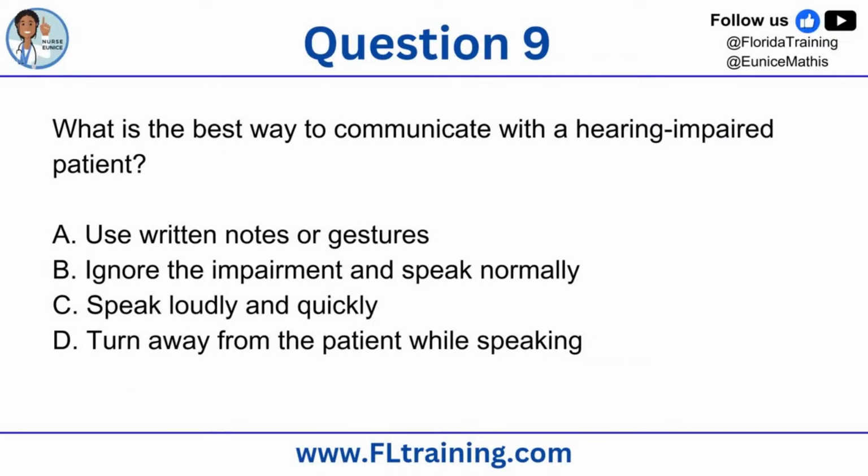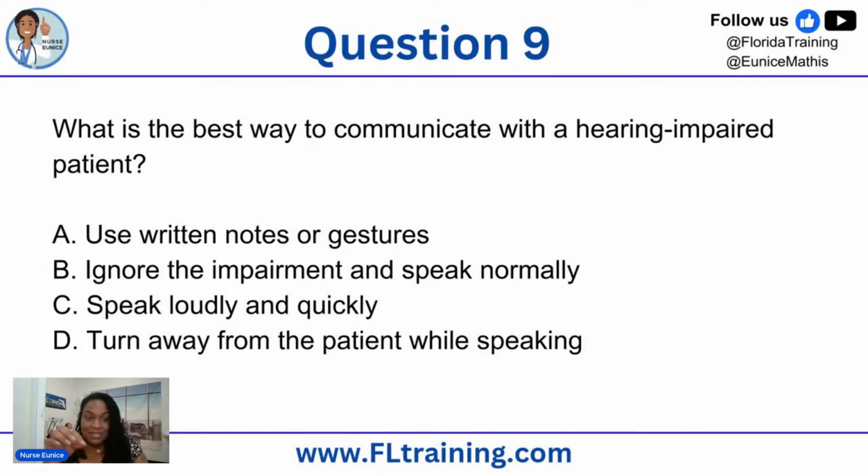All right, question number 9. What is the best way to communicate with a hearing impaired patient? A, use written notes or gestures. B, ignore the impairment and speak normally. C, speak loudly and quickly. D, turn away from the patient while speaking. Well, D is rude. And you don't want to do C. Why are you screaming at somebody who's hard of hearing?